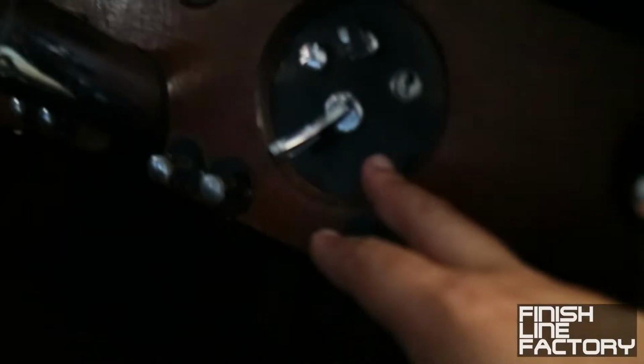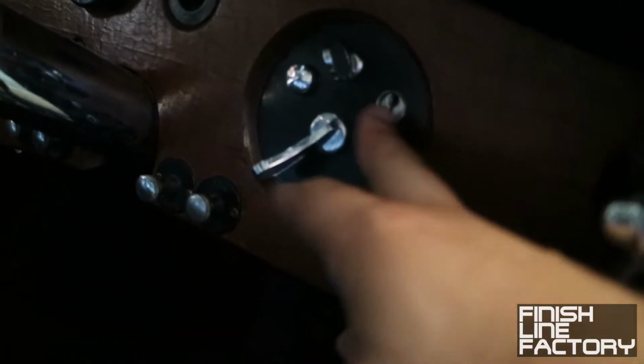Coming down here, you've got various controls for perhaps your lights, and this is actually for the ignition. They use small keys instead of the large ones that we have today. This car has a 4-speed manual transmission, although later models had a 5-speed overdrive transmission. You've got the handbrake here. It's a little difficult to see because there's no light down here, but you've got your gas, brake, and clutch down there.